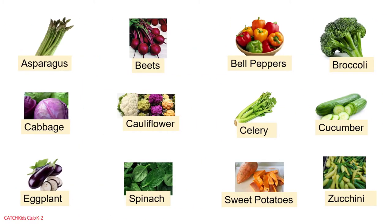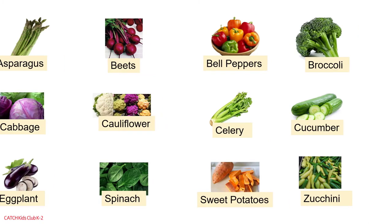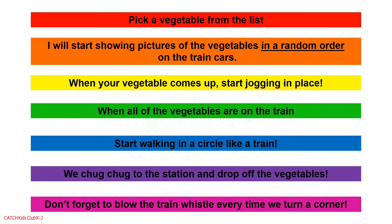In a little bit, you will be picking a vegetable from this list. So this is how we play the game. First, you pick a vegetable from the list I just showed you. We'll do that in a minute. I will start showing pictures of vegetables in a random order. That means they won't be in the same order they are on the list, and they'll be on train cars. When your vegetable comes up, start jogging in place. Stay jogging in place until we pull out of the station.